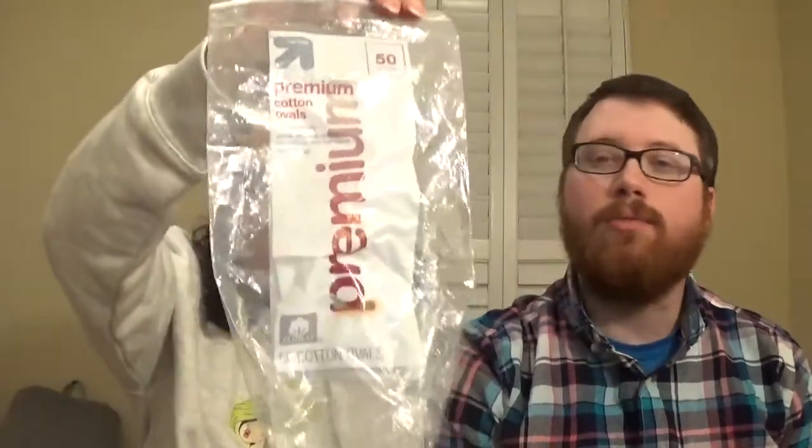And I like that it was tiny and I could take it places. Next up is from Up and Up. It is the Premium Cut in Ovals. This Target brand. The packaging, I didn't like these. Whenever I would put in my makeup remover and actually remove my makeup, they tore really easily. I didn't feel like I was getting much use out of them, so I will not be repurchasing these.